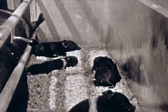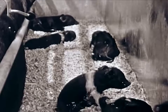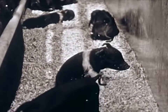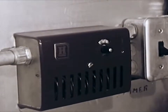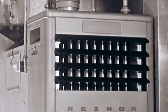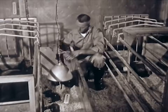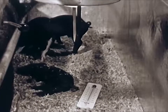Clean, dry bedding on the floor of each pen adds comfort and protection for the new pigs. Room temperature should be thermostatically maintained at 65 degrees. However, a floor temperature of 75 degrees is best for baby pigs and can be achieved through the use of heat lamps above each litter.